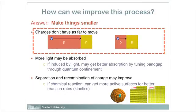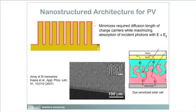So we'll start with charges not having to move as far. There's an idea that's been explored for several years on what I'd call nanostructured architectures for photovoltaics. And this really is just trying to take advantage of the fact that if you have two different semiconductor materials near each other, so charge carriers don't have to move very far, you might be able to collect more of them and have a higher efficiency. But you also want to be able to collect a lot of the light. So to do that, you have to have a lot of the material there. So this design allows you to do both things.